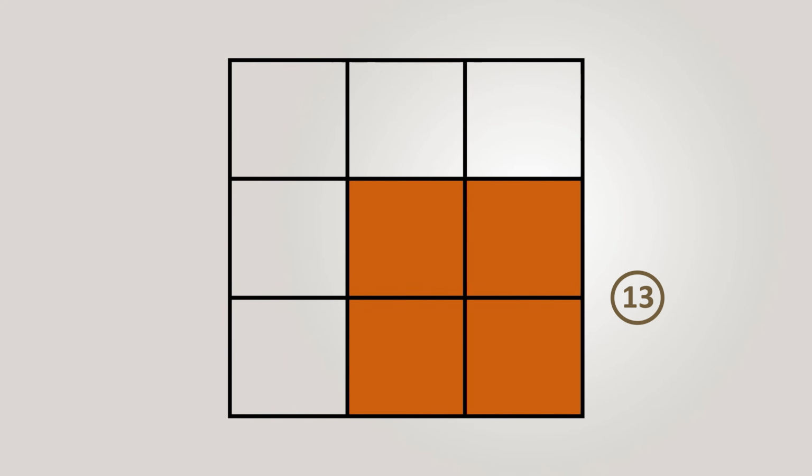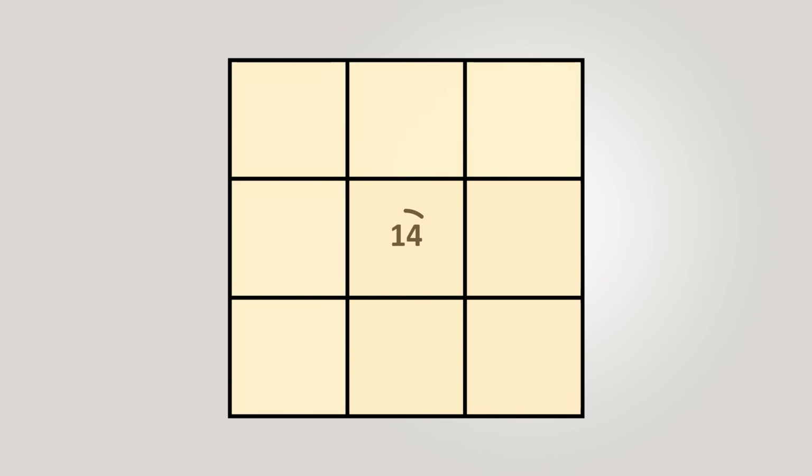Number 10, number 11, number 12, and number 13. And then there is one large square. This is number 14. What do you think about this challenge? Were you able to solve it right away?